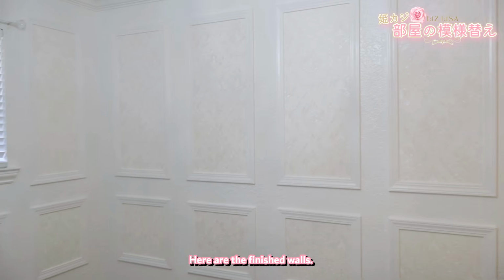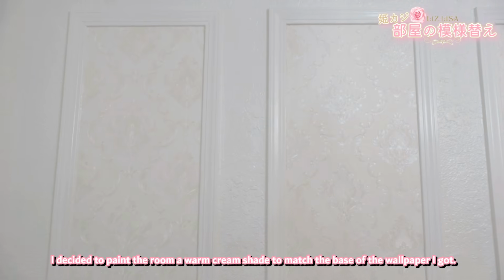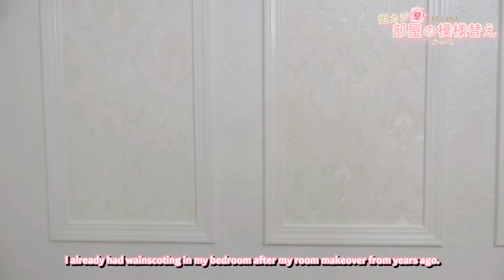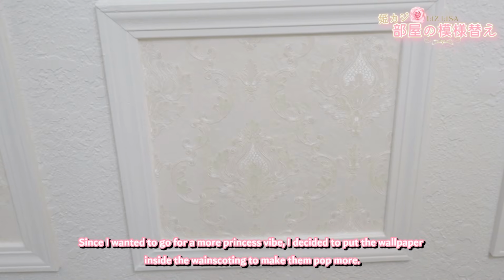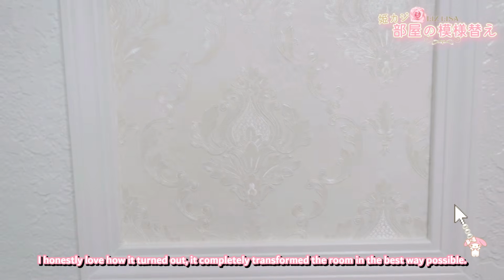Here are the finished walls. I decided to paint the room a warm cream shade to match the base of the wallpaper I got. I already had wainscoting in my bedroom after my room makeover from years ago. Since I wanted to go for a more princess vibe, I decided to put the wallpaper inside the wainscoting to make them pop more. I honestly love how it turned out. It completely transformed the room in the best way possible.